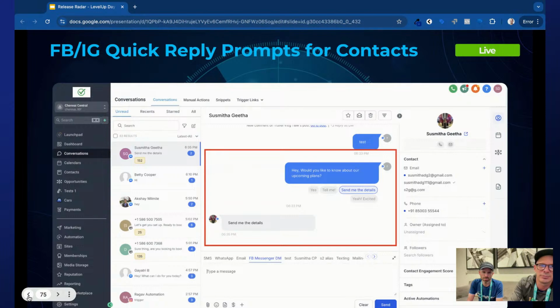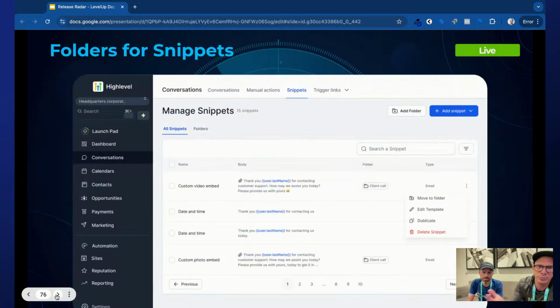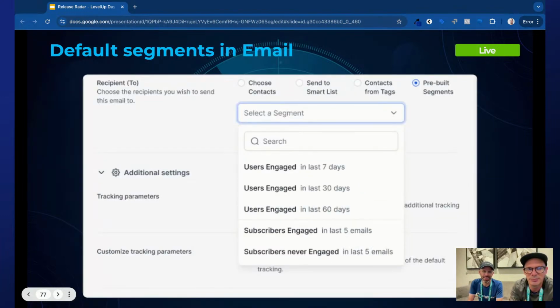Check those out. Oh, did I skip one? Nope. Snippets got folders. Woo! Everybody loves folders. Keep them coming. Default segments in emails. This is really useful.